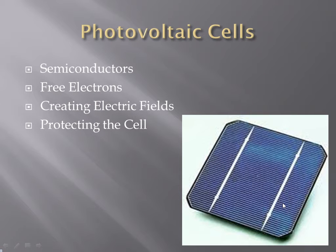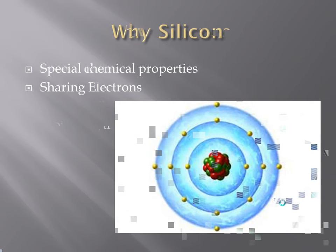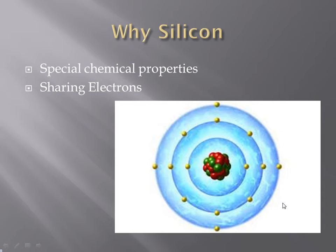The most efficient way to harness all the sun's energy seems to be with photovoltaic cells. These cells are made of semiconductors such as silicon. The semiconductor absorbs light, and the energy transferred knocks electrons loose to form electric fields. Now let's see why everything actually works. Firstly, why are most photovoltaic cells made of silicon?